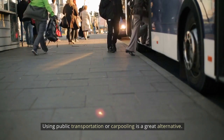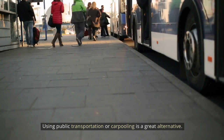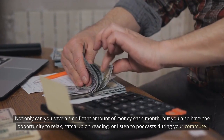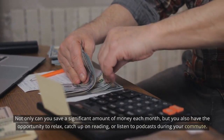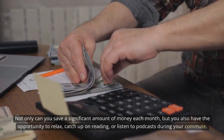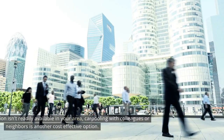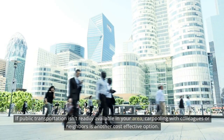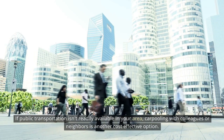Using public transportation or carpooling is a great alternative. By taking the bus or subway to work, not only can you save a significant amount of money each month, but you also have the opportunity to relax, catch up on reading, or listen to podcasts during your commute. If public transportation isn't readily available in your area, carpooling with colleagues or neighbors is another cost-effective option.